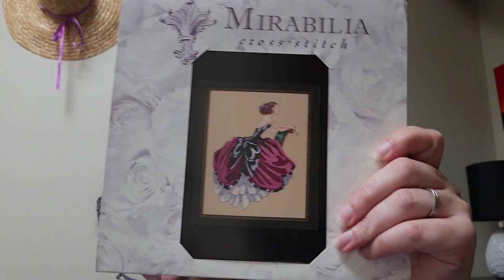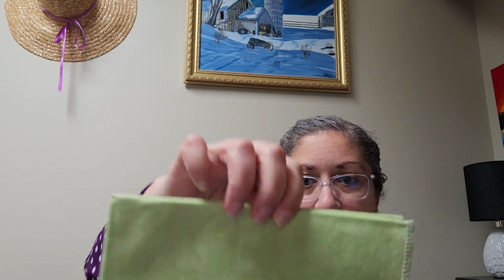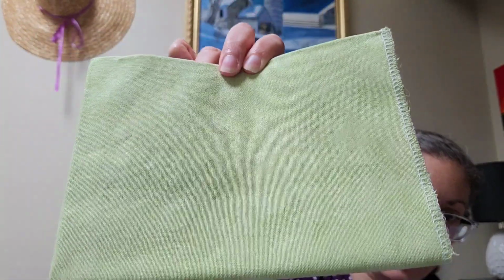So you'll be seeing Blossom again because she's a Mirabilia. And I'll show you the rest of what I'm planning to start. I think I'll give each project probably 3 stitching days a piece. So hopefully we'll get some good starts on these going forward. So one of the ones that I'll be working on is Elizabeth by Nora Corbett. I'll be stitching her on a 32 count Lugana in Kiwi by Color and Cotton.